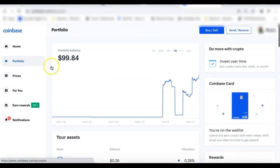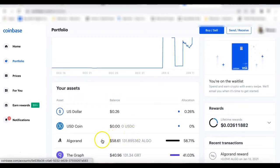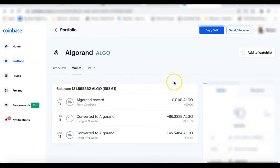I go to my portfolio, and this is my portfolio, right? I've got a small portfolio like you guys, and we're going to grow it. That's the goal of this channel as well, to grow your portfolio. As you can see, rewards right here. This is my lifetime reward. Just by holding Algorand, you're accruing interest on your cryptocurrency. You're pretty much getting paid in dividends for Algorand, which is pretty cool, and it's currently being advertised for 6% on your Coinbase account.